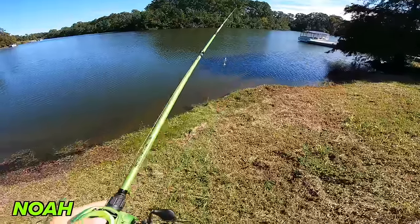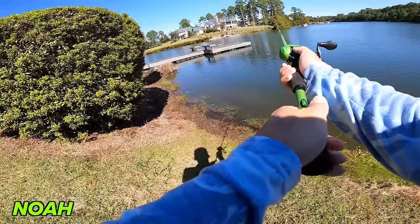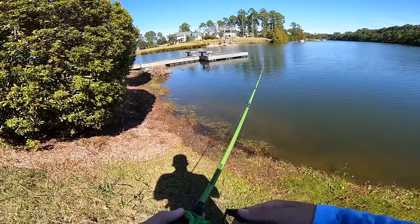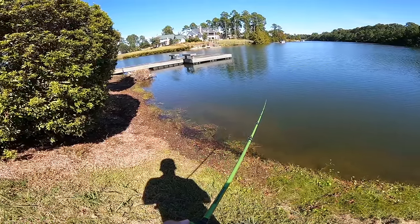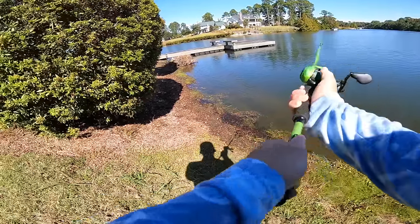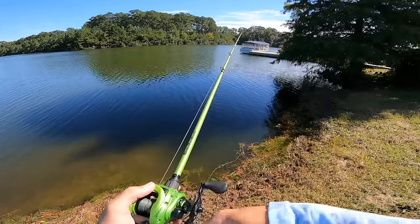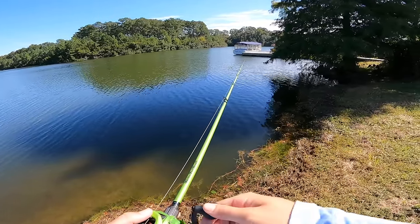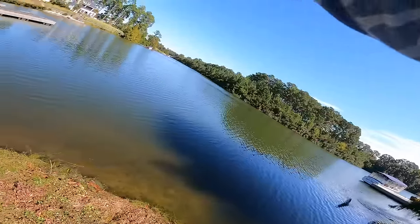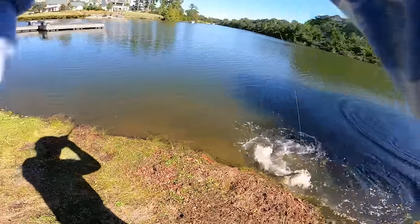All right, boys, I'm feeling the spot right here. Feel it right there. Gosh, how could there not be a fish on that stump, you know what I mean? It looks so good, man. Got some shade, you got a cypress tree. And that's a big one. That's a big one right there. That is a good fish.